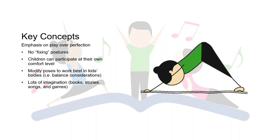And finally, when we share yoga with kids, we are using lots and lots of imagination, lots and lots of play. So the yoga is going to be packaged inside of all of these super fun things that we do with kids. So it'll be inside of a story or a song or a rhyme or a book or a game or whatever other thing that we might be using. So we're really encouraging play.